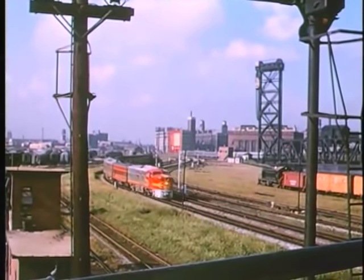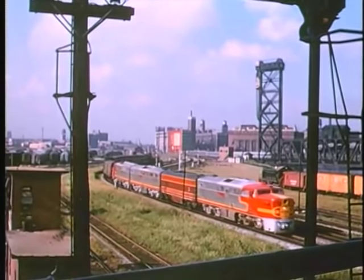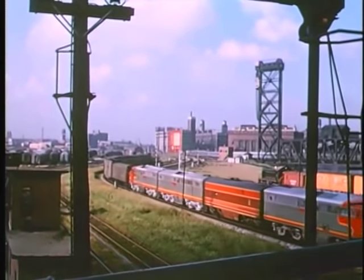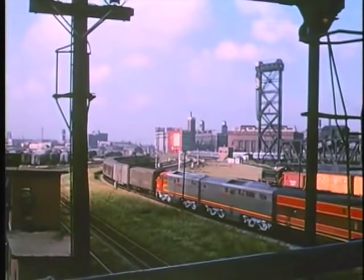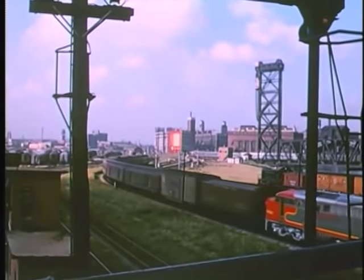Three Alco PA passenger units head the front end. They have recently been repowered with electromotive diesel engines. The EMD instrument test car following the lead unit indicates the possibility of the first trial runs for this repowered trio.